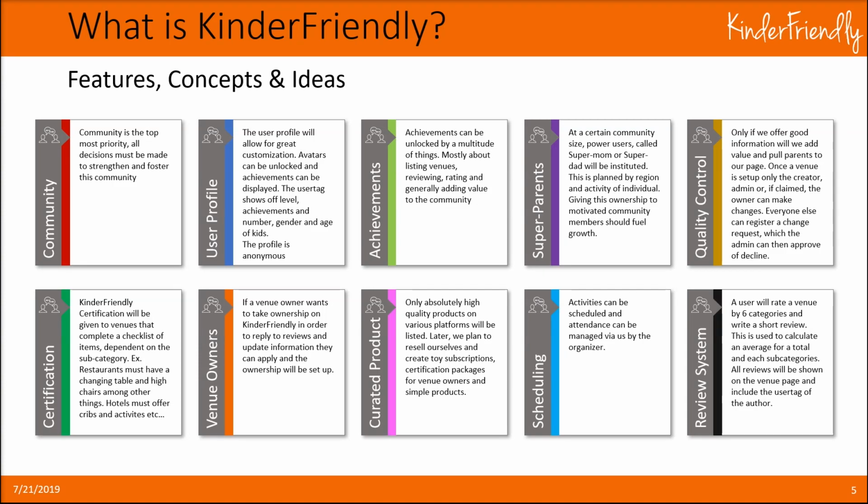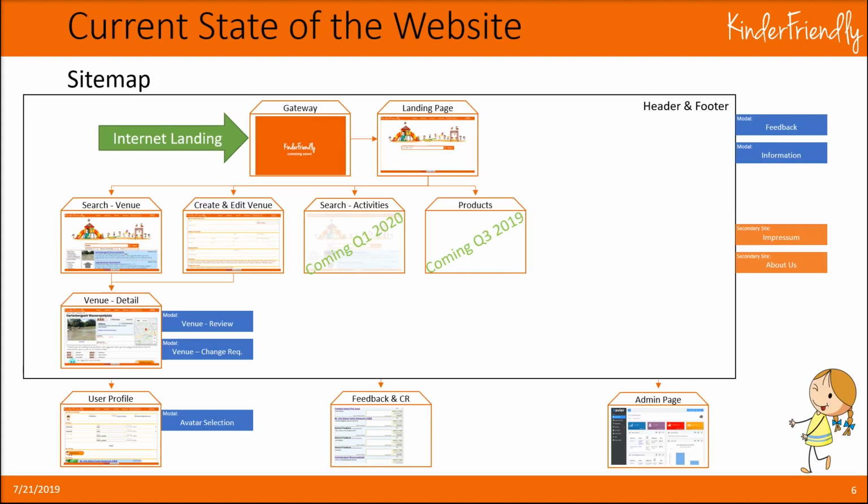I know this is a lot, by the way, but bear with me, we're almost through. And finally, the review system. As you've already seen in the demo, venues, activities, and products, well, you haven't seen activities, but all of which we want to have the peer review. We want to allow parents to tell the community how it was, how they liked it, how is the venue, how is the activity, do they like the product or not, and basically share it with the parent community of Kinder-friendly.